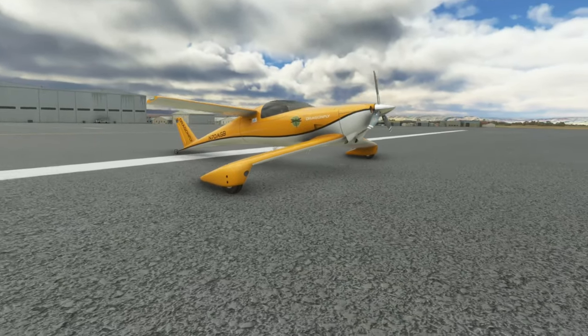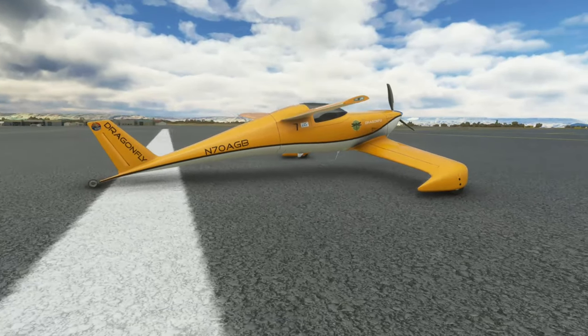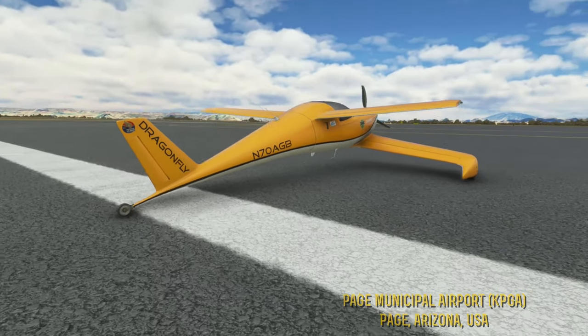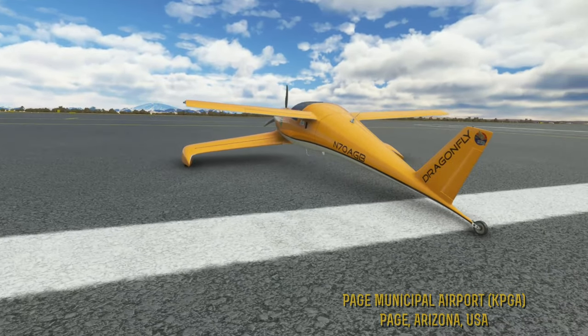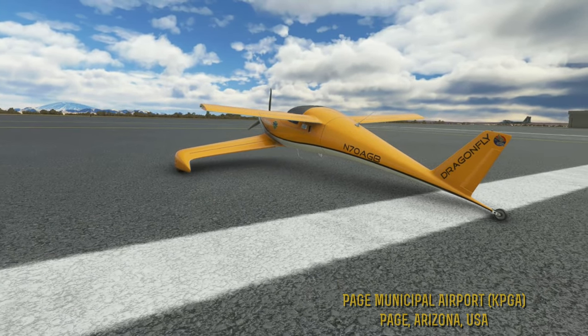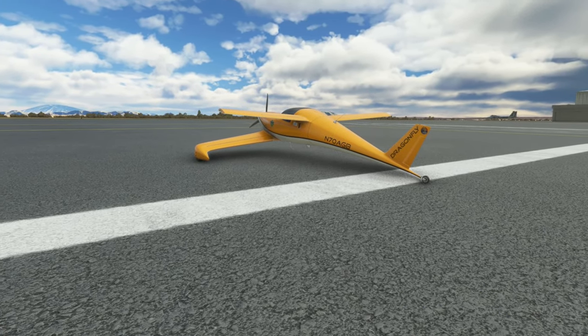I have never flown this before. This is literally the first time I'm hopping in this thing. And we are here at Page Municipal Airport. So we're going to fly around the desert and hop through the Grand Canyon, provided, of course, I don't blow this thing up on the first pass.